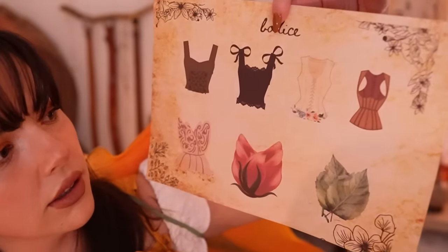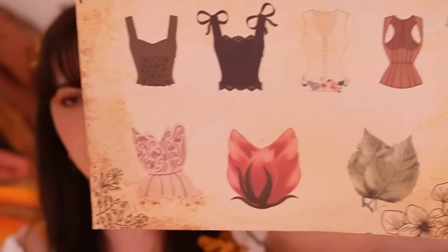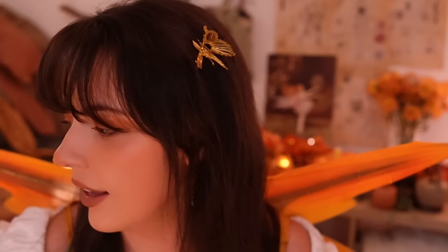Splatter the leaf bodice, okay? The black one, okay? And one more. Okay. So that's everything for clothes.